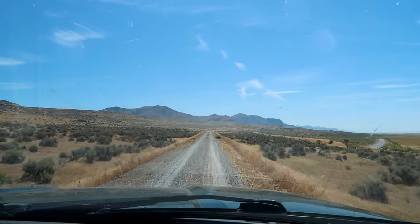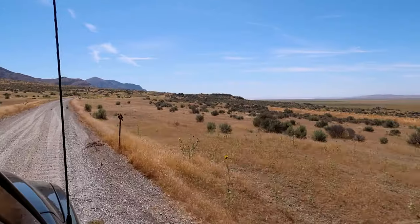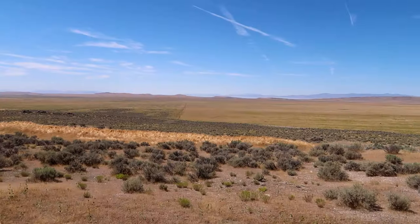We finished our visit with the drive of the West Grade Auto Tour that took us along the historical railroad grade. This road is not suitable for RVs or vehicles pulling a trailer.